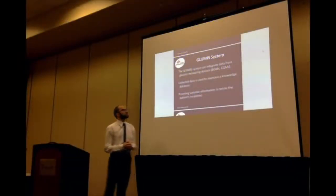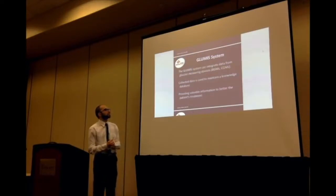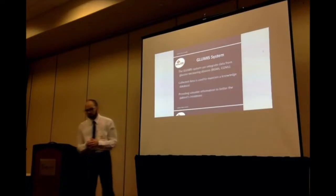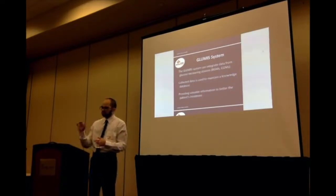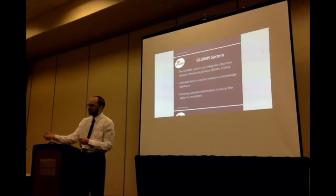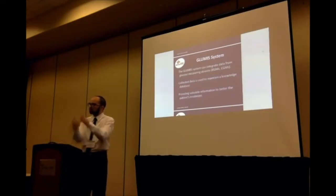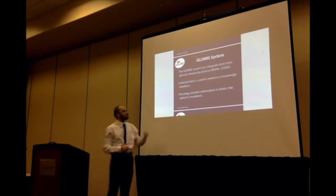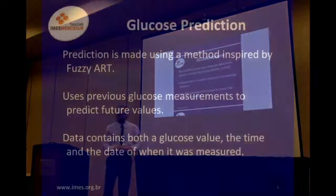The GLUMIS system can integrate data from glucose measuring devices. Collected data is used to maintain a knowledge database. Every single decision, for example, changing the ratio of insulin you will take, changing now, these decisions are put together in the historical data, providing valuable information to better the patient's treatment.